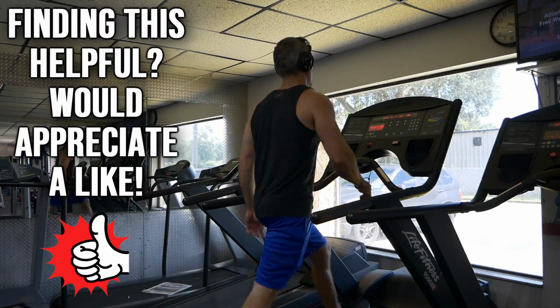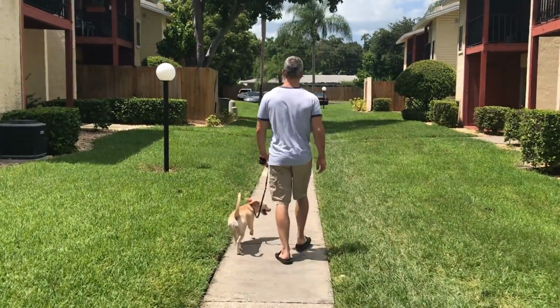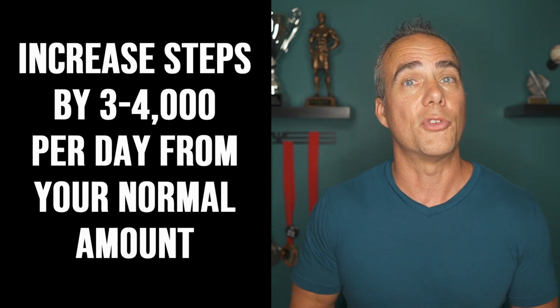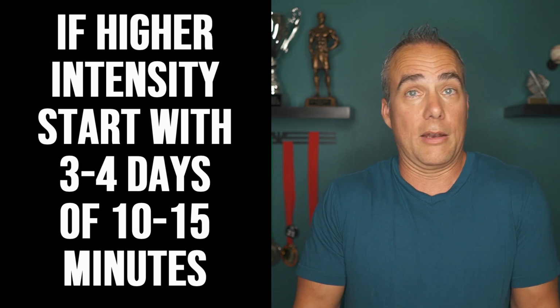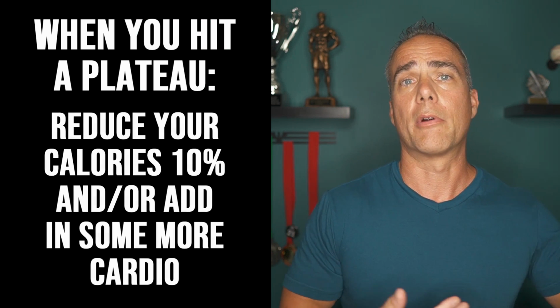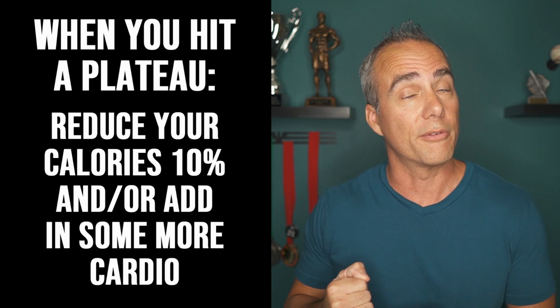I prefer walking because it's really easy on the body, especially when calories get lower. Recovery is going to start suffering. Walking is easy to do. Just add about maybe 3,000 or 4,000 steps per day to get yourself started. Otherwise, if you like more higher intensity forms, that's fine. Just watch your recovery, and you can start with maybe 3 or 4 days of around just 10 to 15 minutes. And in all these scenarios, you're going to add more in time, because remember, you're going to hit plateaus. So you can add in a little bit more cardio. You can reduce your calories by around another 10% or so, and just understand they're a normal part of the process, so don't get frustrated with them.